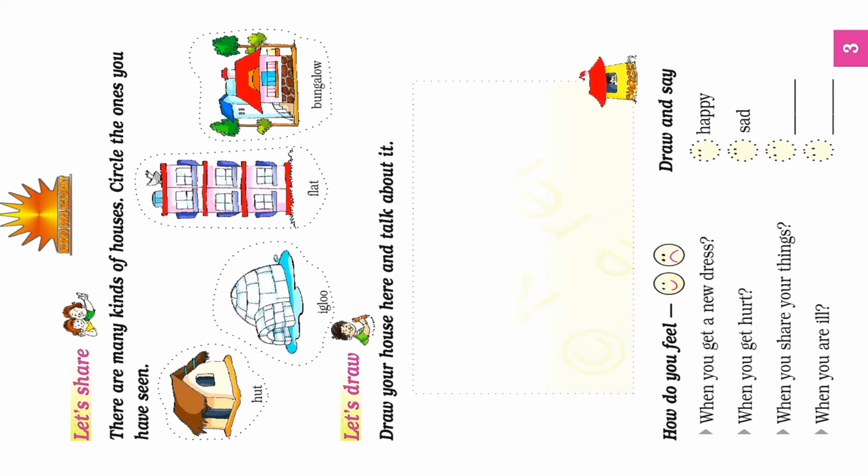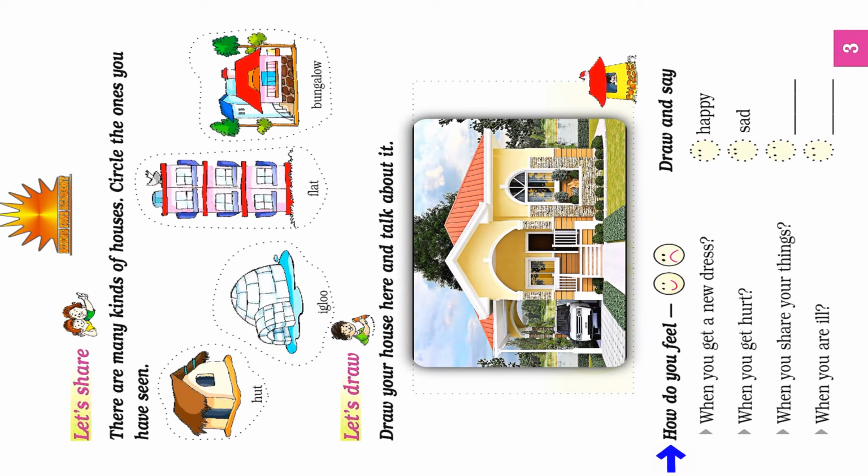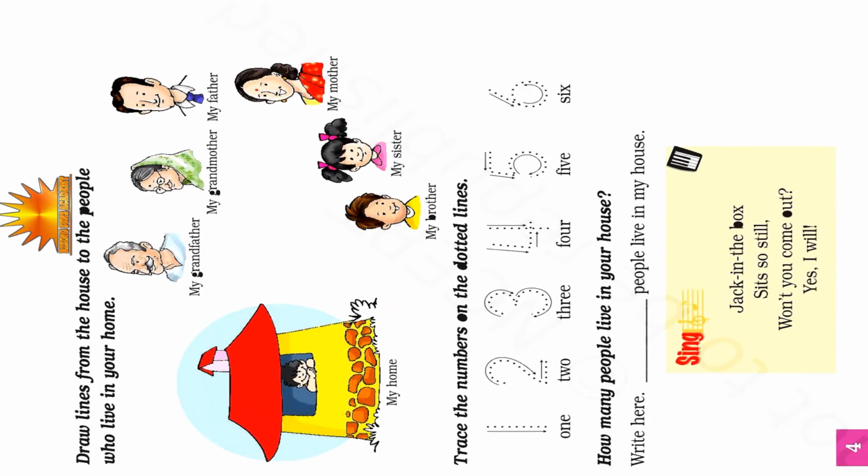Let's draw. Draw your house here and talk about it. How do you feel? Happy or sad? Draw and say. When you get a new dress, how do you feel? When you get hurt, how do you feel? When you share your things, how do you feel about that? When you are ill, how do you feel? Sad or happy?